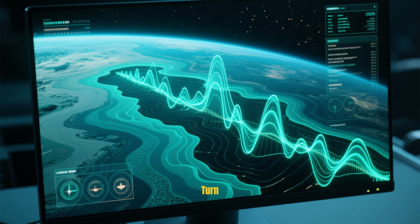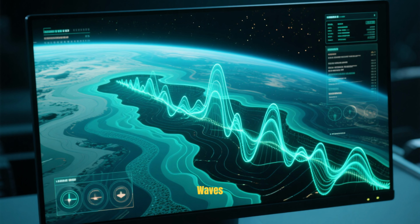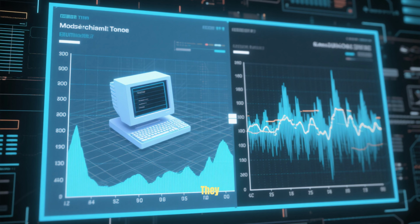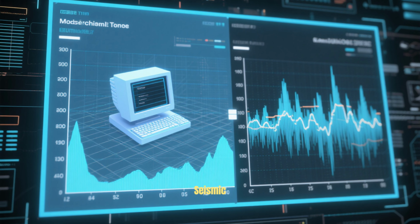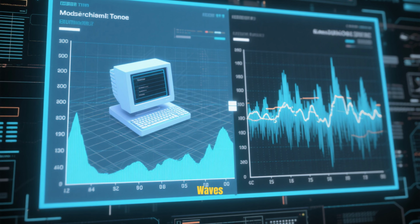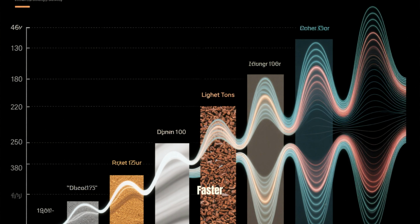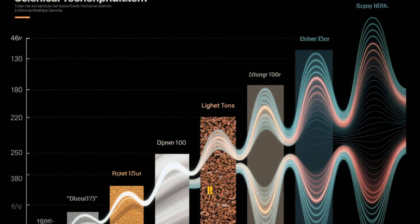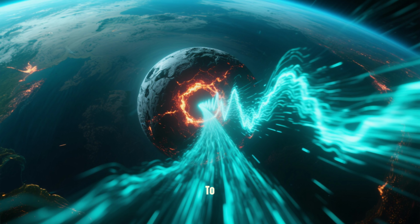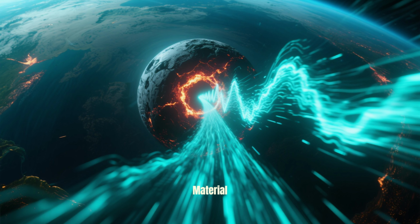So scientists turn to computer models to simulate how different kinds of seismic waves would travel through different kinds of planetary interiors. Then they compare those models to real seismic data. One key factor that influences how waves move through a planet is density. The denser the material, the faster the wave travels through it. If we're expecting a solid core, then we would expect seismic waves to speed up once they got to that core because they'd be moving through a denser material.